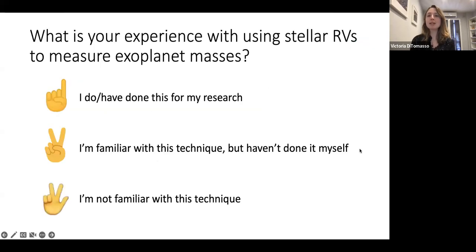There we go. So this I was hoping to do in the room. I wanted to get a bit of a gauge of the audience, because I know some folks at the Institute are experts in using stellar radial velocities to measure exoplanet masses, but there also might be some folks who are not super familiar with this. I might go out on a limb and ask if folks want to turn on their cameras for a moment and indicate to me if this is something that you do or have done for your research. Put up one finger if this is something you're familiar with, but you haven't necessarily done yourself, put up 2 fingers. And if it's something you're not familiar with, put up 3 fingers. Also, if you don't want to do that, I understand. Okay. Great. Well, thank you for your participation.